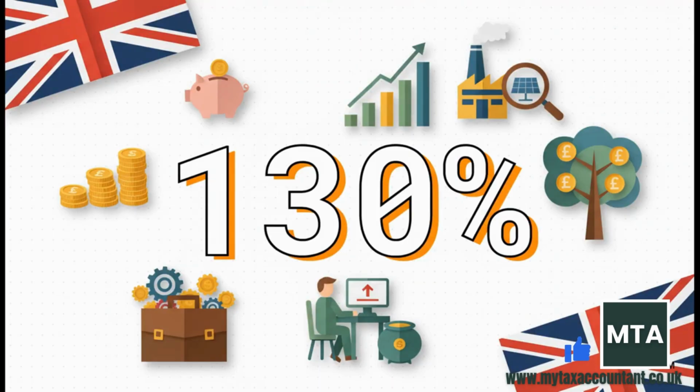This one is huge. The government's full expensing policy is basically a giant green light to invest in your own company's growth. When you buy qualifying new gear, we're talking computers, machinery, office furniture, vans, you name it, you can deduct 100% of the cost from your profits in the same year you buy it. So, spending £10,000 on new laptops for the team means you immediately reduce your taxable profit by that full £10,000. It's a fantastic way to upgrade your business and get your tax relief straight away.